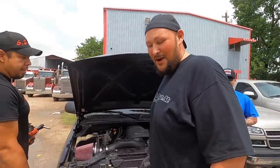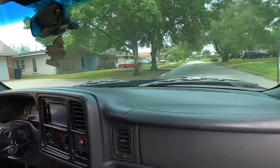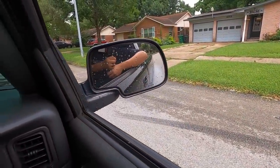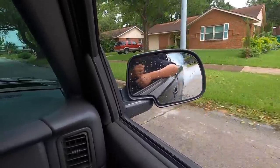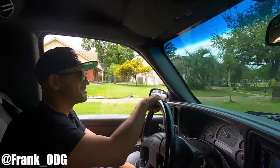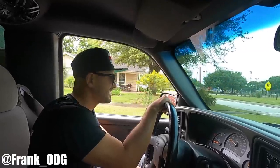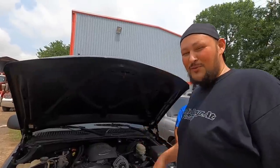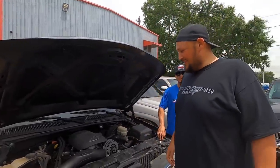We actually did a little burnout on it, so this thing does burn out. That ain't a strong truck. Smoke coming out right there. Look, little burnout. We don't want to waste the tires on it yet. Once it's all fully built, we're gonna give you a little show. We're gonna let y'all know what's up.